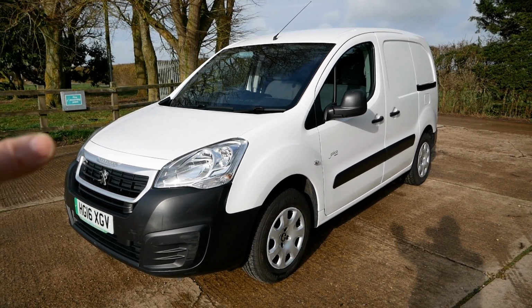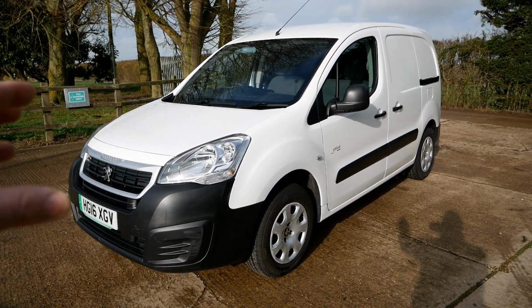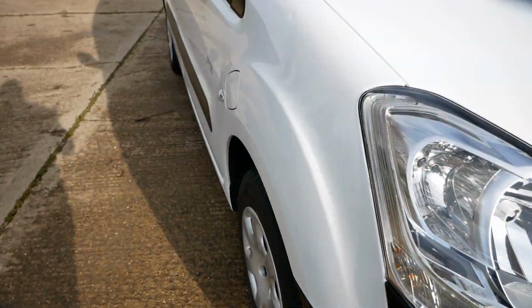So here we have a Peugeot Partner electric van. This is a 2016. These have a 22 kilowatt hour battery, and these also have DC rapid charging. So let's talk about charging to start with.